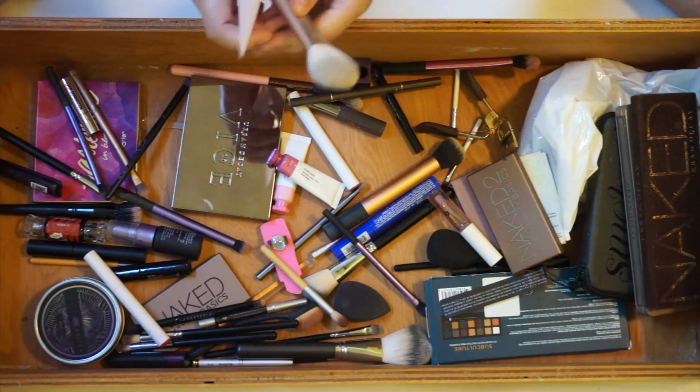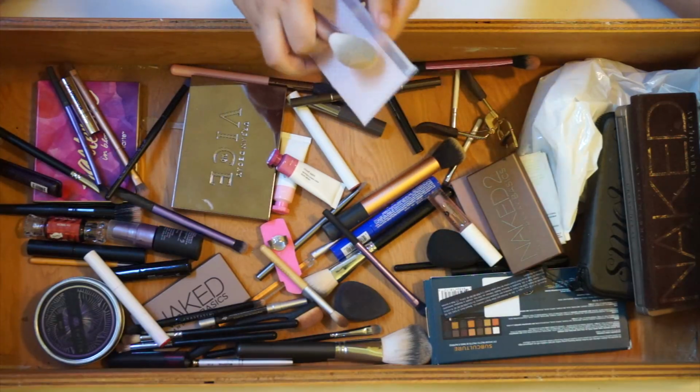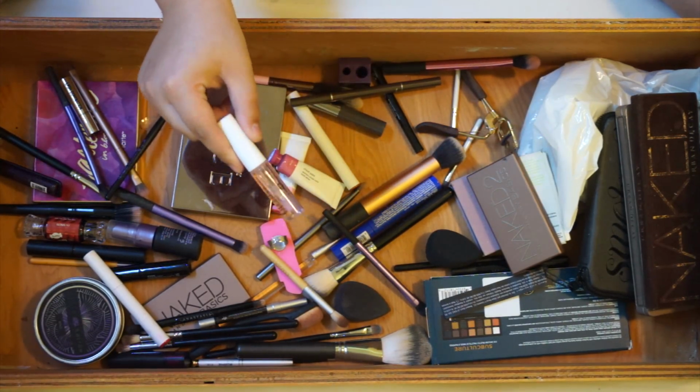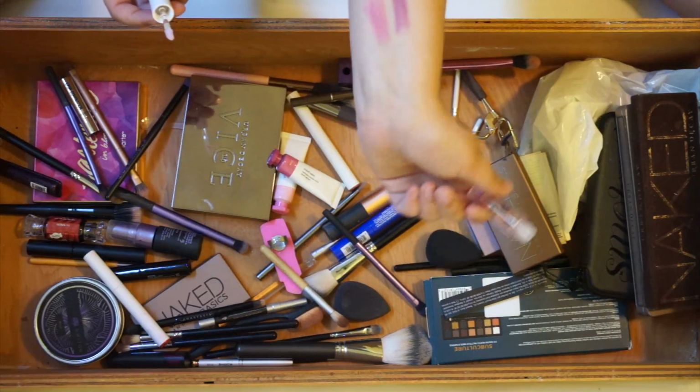This isn't a bad brush, but it's not one that I know that I would use. It's a little too small and too flat and too densely packed for me to use it with powder. I am going to keep the Glossier gloss. It's really just standard, but also quite good, very thick, very glossy gloss.